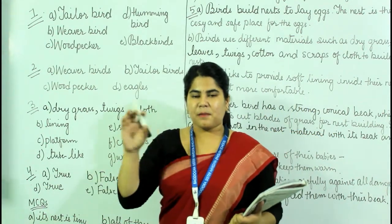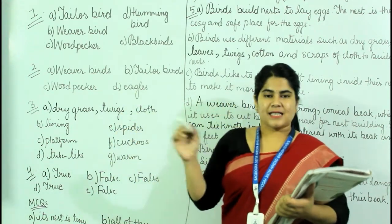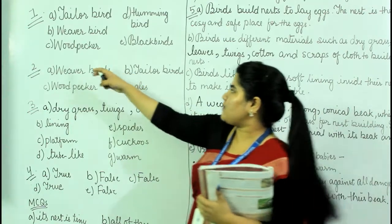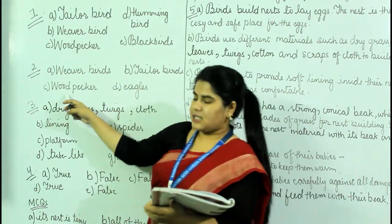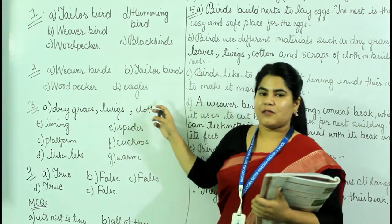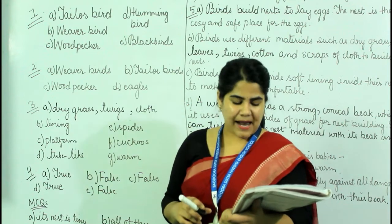Okay. Now number 2 is identify the nest. There are different types of pictures given. So you have to identify which bird's nest this is. Okay. So number A will be weaver birds. Number B will be tailor birds. Number C will be woodpecker. And number D will be eagles. Now move on to question number 3, that is filling the blanks.